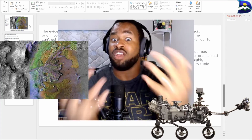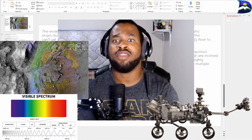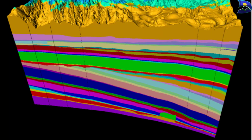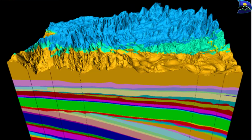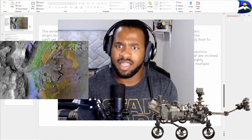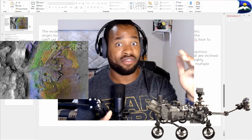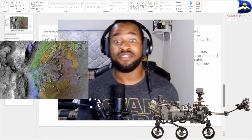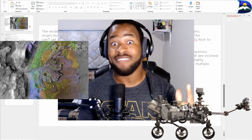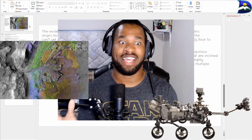So this radar image also reveals a couple of interesting things about the electromagnetic properties and bedrock stratigraphy, and this actually shows the arrangement of rocks of the Jezero floors to a depth of how many? Guess? 50 meters, or about 164 feet. This is really incredible stuff in terms of how this actually works.